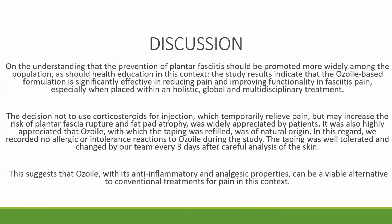On the understanding that the prevention of plantar fasciitis should be promoted more widely among the population, as should health education in this context, the study results indicate that the Ozoile-based formulation is significantly effective in reducing pain and improving function in fasciitis pain, especially when placed within a holistic, global and multidisciplinary treatment. The decision not to use corticosteroid injection, which temporarily, it's true, relieves pain, but may increase the risk of plantar fascia rupture and fat pad atrophy, was widely appreciated by patients.